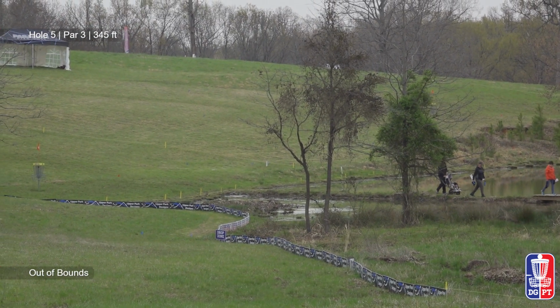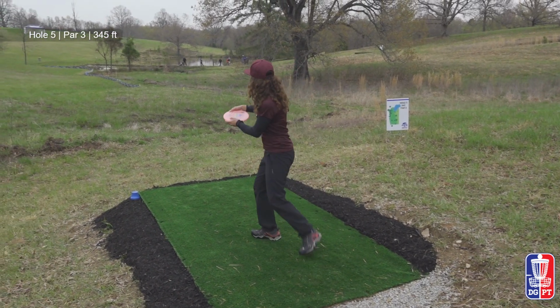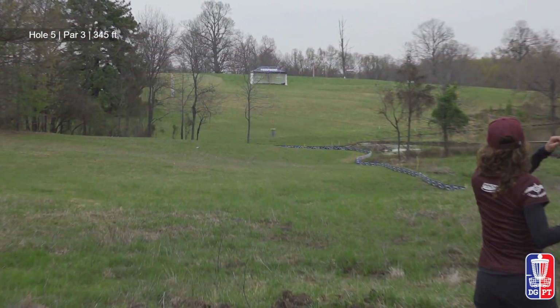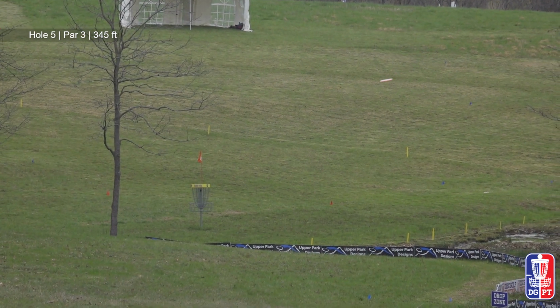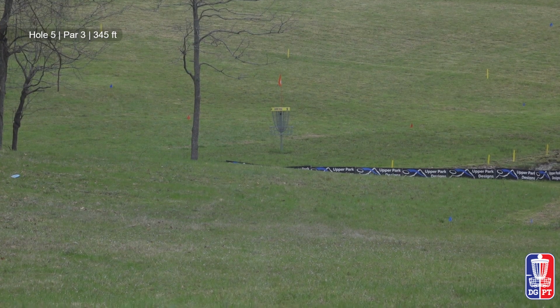Jennifer Allen going for it. Gets a little bit turned over into those trees that are standing in the OB, so the disc has nowhere to drop but OB. Yep, if you go for it, you do run that risk of those trees grabbing your disc, and if they get it, it's going straight down.